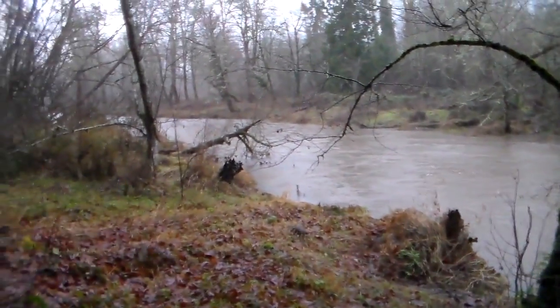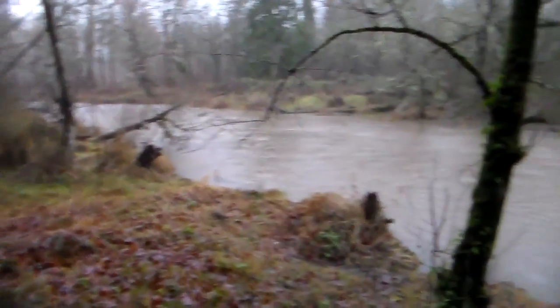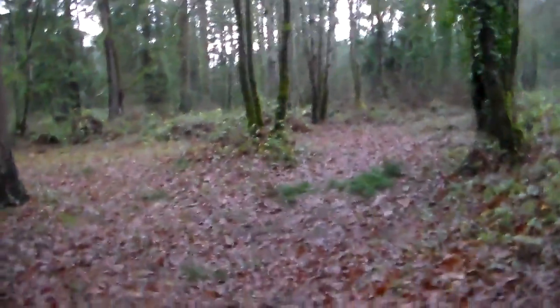Well, do you want to walk down there real quick or no? To the river? We're already wet. Yeah, let's go. We're going down to the river. Camera lens might get some water on it, but trust me, we got tons of water on us, and it's kind of cool under the trees. You just get big fat drops instead of a million little drops.